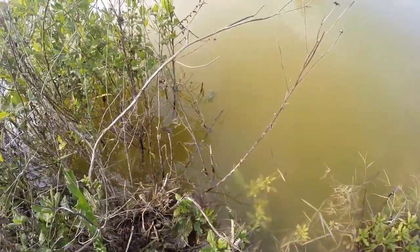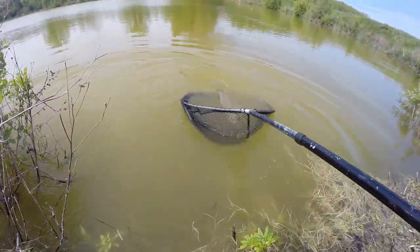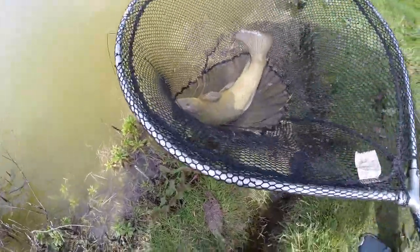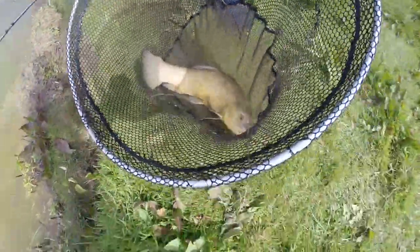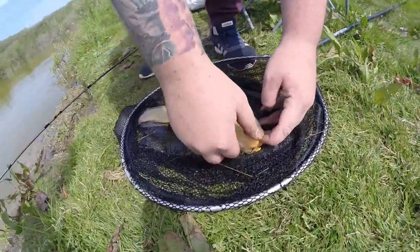He's down here somewhere, guys. I can see, there he is. Too late, he's in. There we go. Target species. Achieved. That's a light coloured one too, isn't it? I suppose it's the colour of the water they're in. Well done, Mackie. I'm glad we got one.